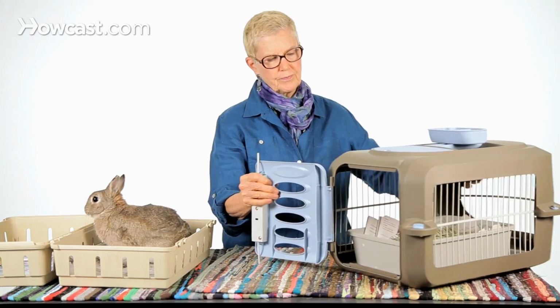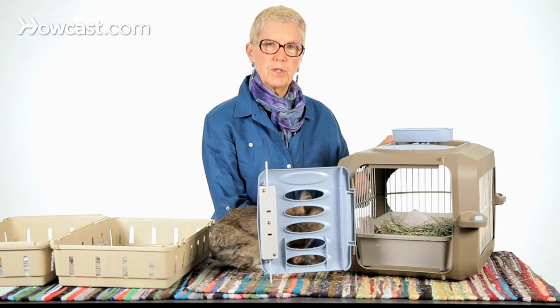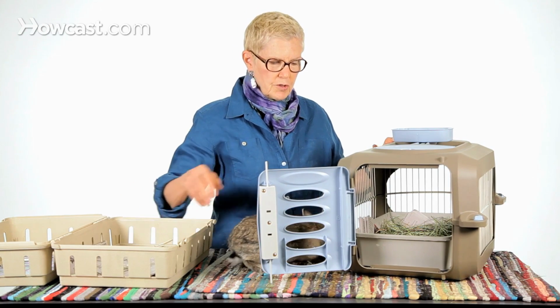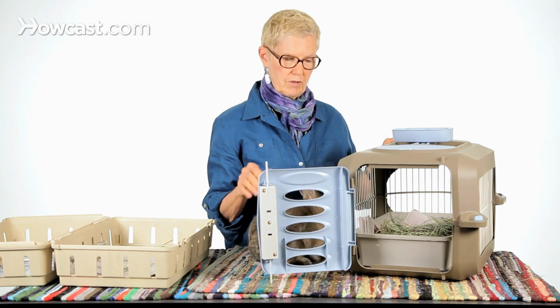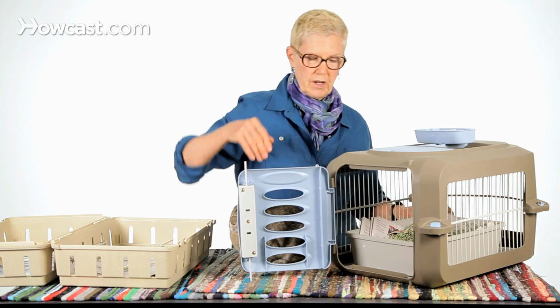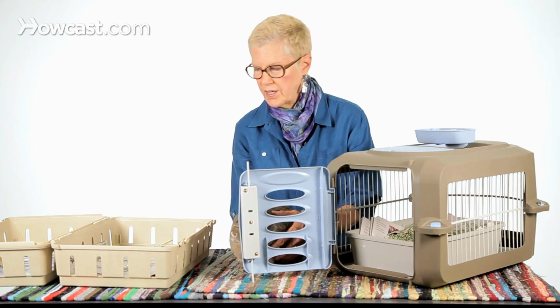One thing I highly recommend, whatever your carrying case, is to put a section of newspaper in the bottom of it, and this one has several sections. The newspaper keeps whatever else is in there, including the bunny, from sliding around. So if I have a litter box here and it's plastic on plastic, it's going to slide. If you put a section of newspaper in first, or a couple of sections, it tends to be much more stable and doesn't slide around as much, which means it's easier on the bunny. It doesn't scare the bunny. So that's a good feature.